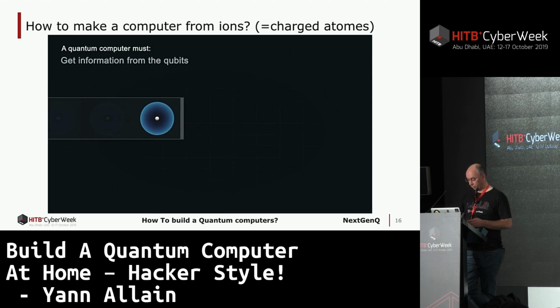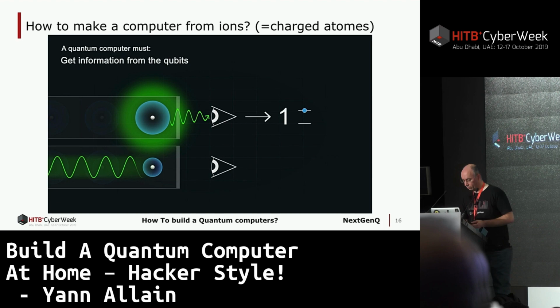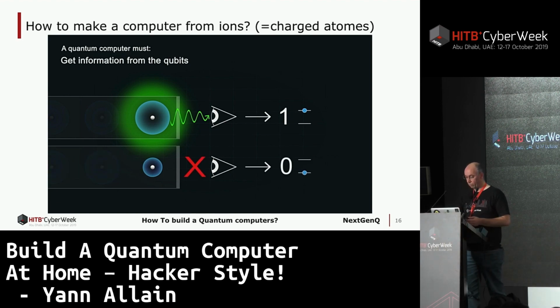To get the result of a calculation, scientists need to tell whether a qubit is in state 1 or 0. Shining laser pulses onto the ions makes only one of the two qubit levels fluoresce. So the result, light or no light, gives information about the calculation.